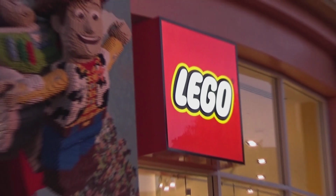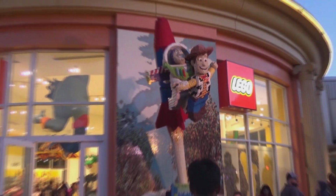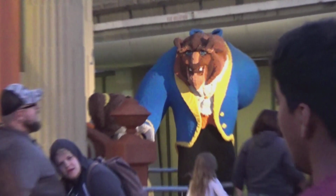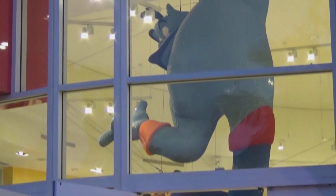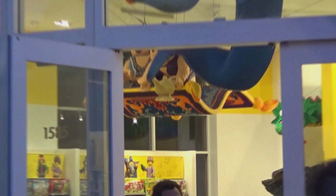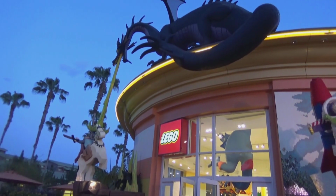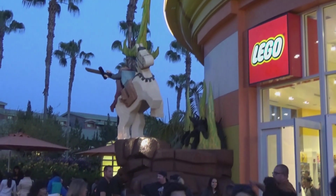So the Lego store here at Downtown Disney, pretty cool. You've got a giant Toy Story figure. Over there you've got a Beauty and the Beast figure. And it's really interesting because Beast looks like a normal Beast, but Belle is in Lego form. But then the crème de la crème, if you look inside, you've got Genie hanging from the rafters, talking to Aladdin and Jasmine. But the best is on the outside, you have the Maleficent dragon battling Prince Philip. That is so cool.